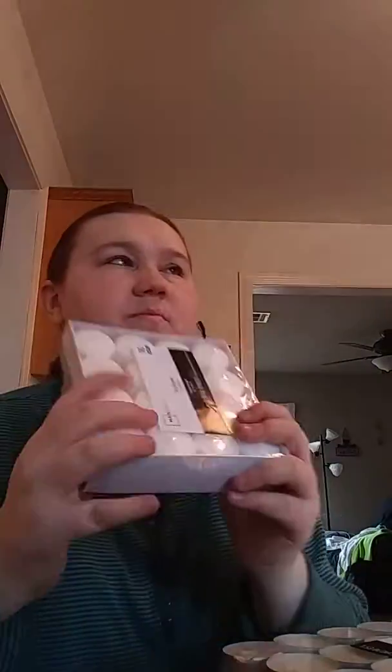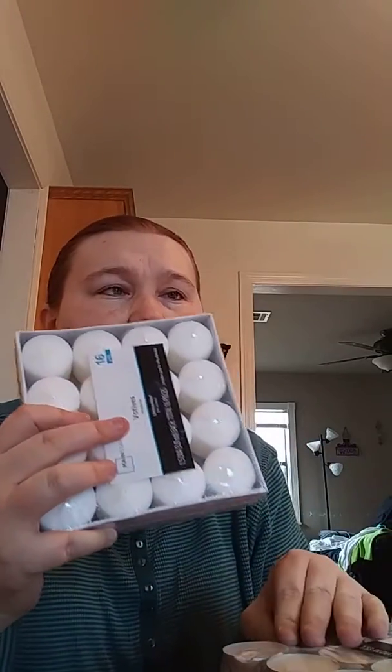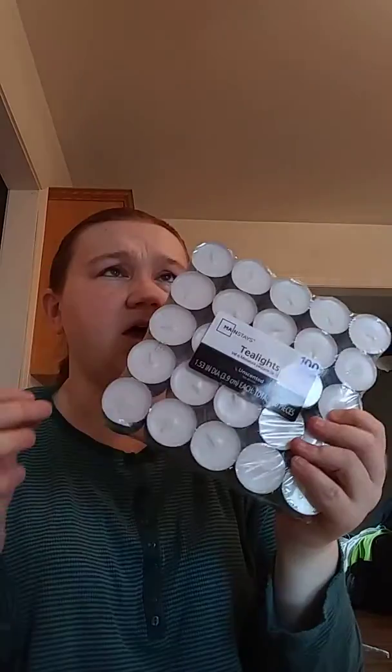I've got more things. And then I've got some votive candles. They always have these, but you can never have too many votive candles. And the same thing with tea lights. These are like $3 for 100. I almost grabbed two of those too, but I thought, wait, they always have them. It's always going to be there. Control your spending.